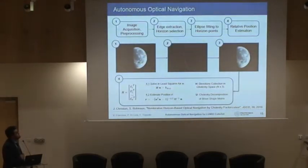So the algorithm is shown in this slide. Whenever an image is acquired, it is processed to detect the edge of the moon. So we have the terminator line and the horizon line. The points belonging to the horizon line are used, and an ellipse is fit to these points, thus retrieving the lunar full disk. In this way, we may link the full disk sides in our image to the real moon sides, thus understanding our distance. Since we also know our altitude and the moon position in the frame, we can also have a full position vector.